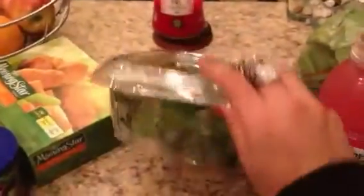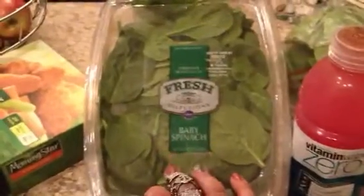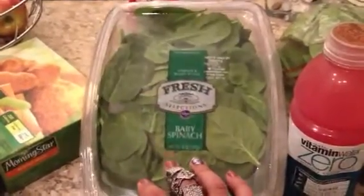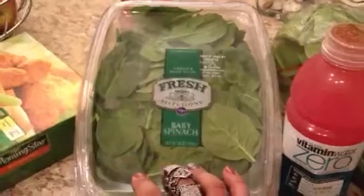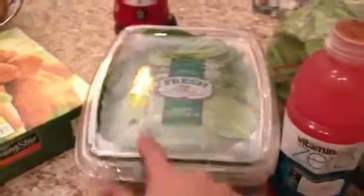The next thing I got was fresh baby spinach. This looks really big, but you know what? This type of container lasts longer, and it keeps the spinach fresh for a long time because it's not like a bag, it's not stacked. So I like sauteing the spinach with olive oil and a little bit of garlic, or you could bake it sometimes. You can make it in different things. You can make it with eggs, with pizza, anything you want.